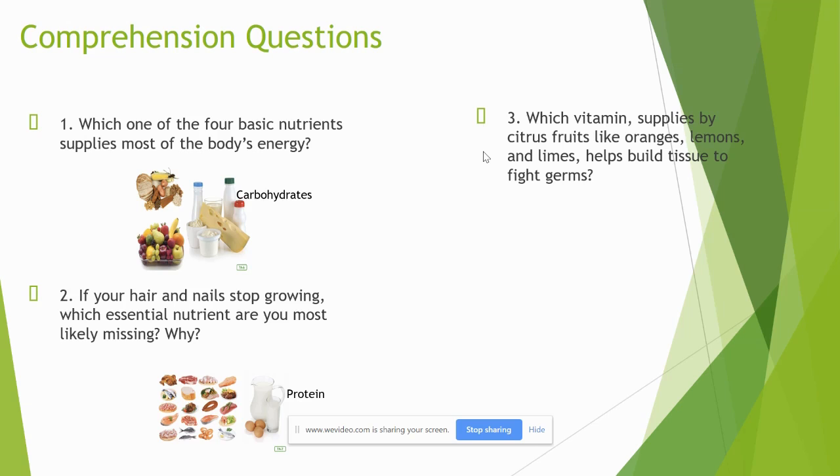Long ago, sailors lived on a diet of only biscuits and salty meat while they were out at sea. They began to suffer from bleeding gums and their bones became weak. Once they added lemons and limes to their diets, the sailors became much better. Why do you think that is? Citrus fruits like lemons, limes, and oranges gave sailors the vitamin C they needed to keep their blood vessels, gums, and teeth healthy. Vitamin C also helps build tissue to fight germs.